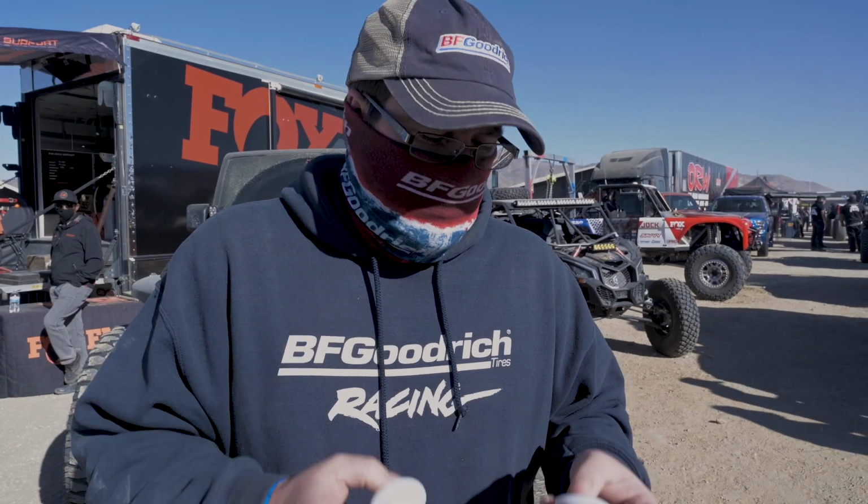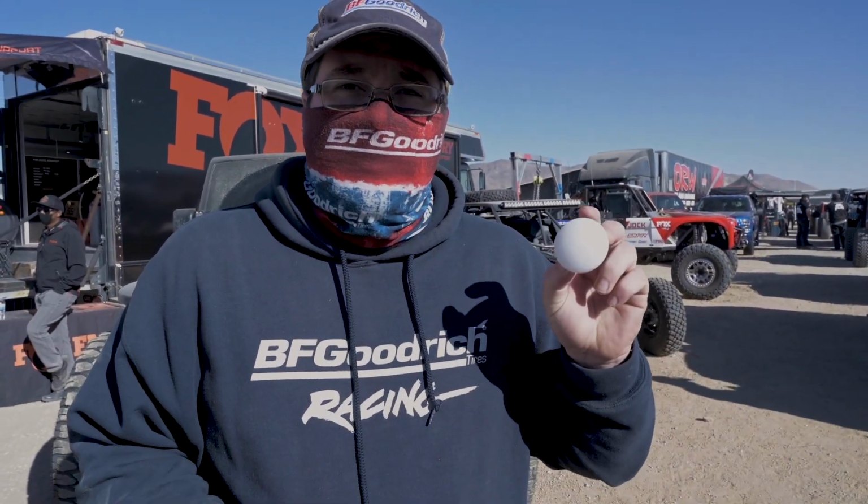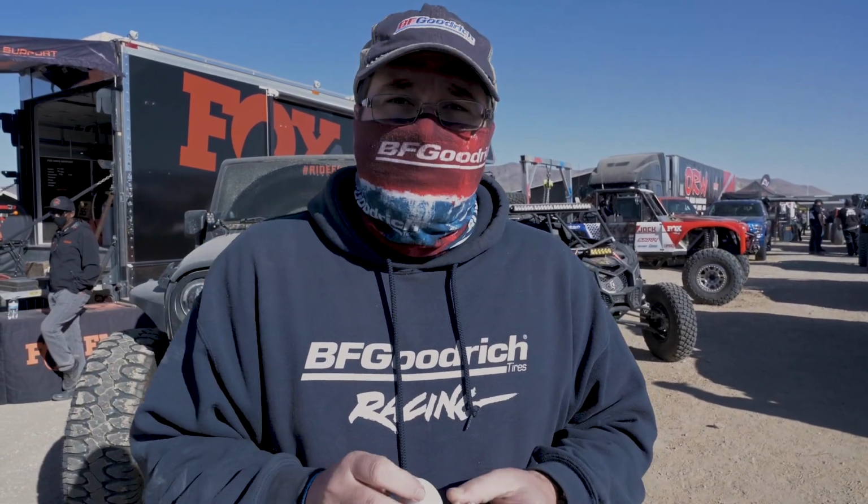So today is all about hanging out here at Hammertown. All the vendors coming together. Right now we stopped at Fox booth. We got some bump stop ends to replace the ones that we have on right now that are a little old and cracked, and we should be ready to go.